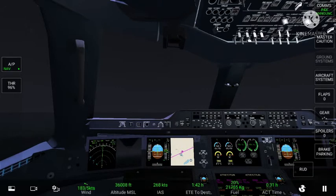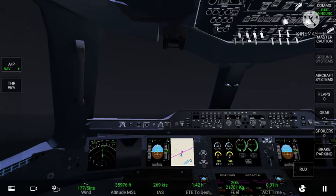We are starting to serve hot food. Could you please extend your tray table and lift your seats to the upright position?